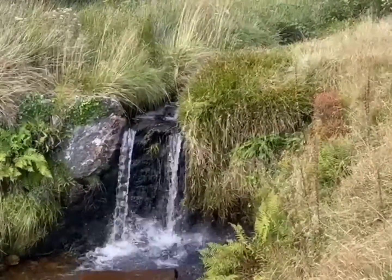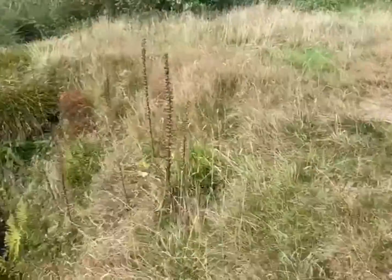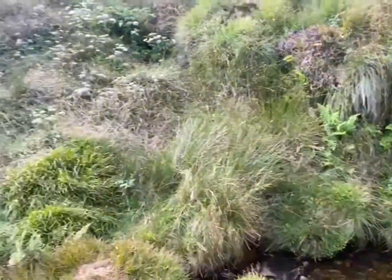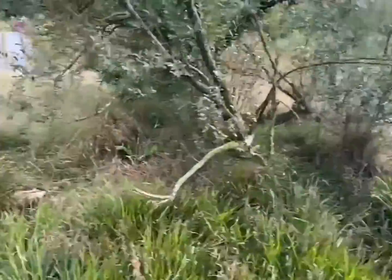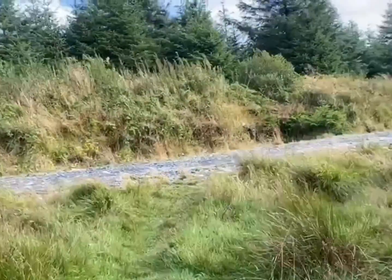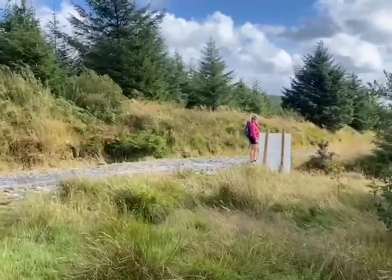On our way back, we've just cooled off in this stream, giving Maggie a little wash. Nice little waterfall stream. And we're on the road that goes back to Rosebush, with a track that runs through the Mynydd Forest, I think it is. Should be back shortly.